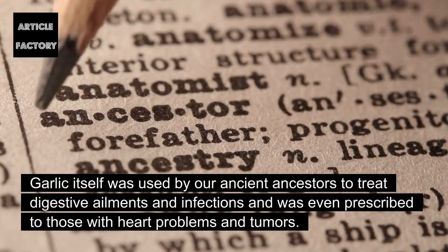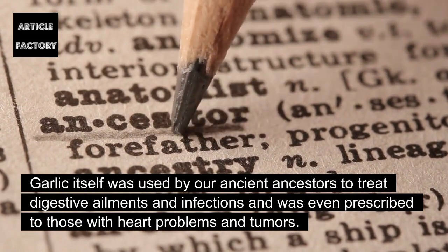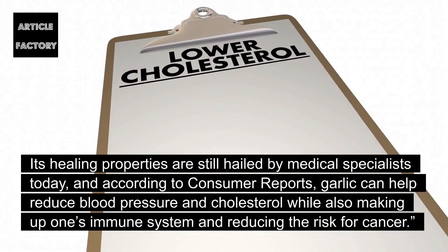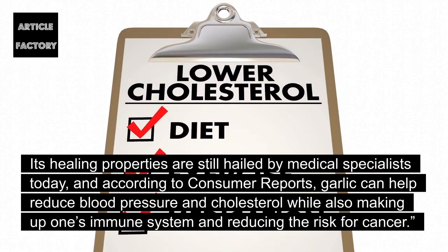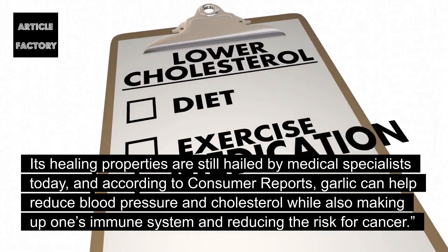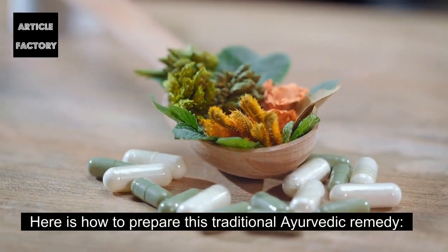Garlic itself was used by our ancient ancestors to treat digestive ailments and infections, and was even prescribed to those with heart problems and tumors. Its healing properties are still hailed by medical specialists today, and according to Consumer Reports, garlic can help reduce blood pressure and cholesterol while also boosting one's immune system and reducing the risk for cancer. Here is how to prepare this traditional Ayurvedic remedy.